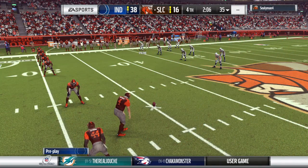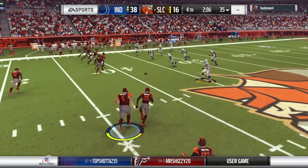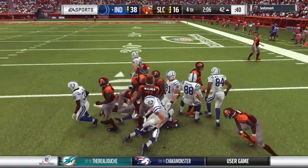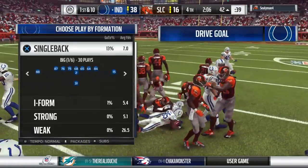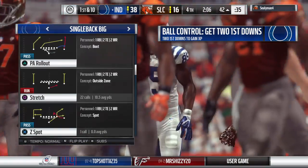So still lots of work left to do, but here comes the onside kick. And this is going to be taken in by the Colts. Now they're down big here in the 4th. They had to try the onside kick. Can't fault them for the effort at least. No, you can't at all.